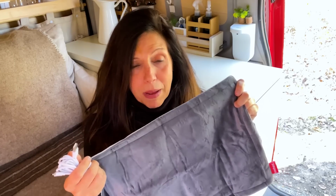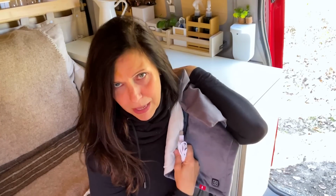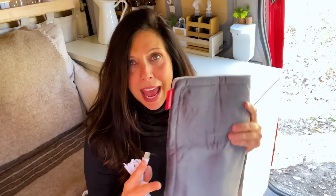It doesn't suck any power hardly at all. I just plug it in when I'm doing work with my computer, and it's just a nice little hot pad. I mean, this is really more what it is, a hot pad, like if you have a sore muscle, a sore neck or something. But it does generate enough heat that when you're just inside, like I can be in a base layer, have this on, and it can get down to the 30s, 40s, and I don't feel like I have to have a heavy coat on or something like that.